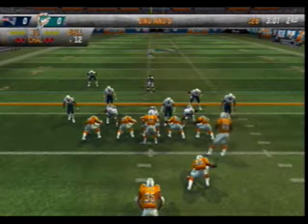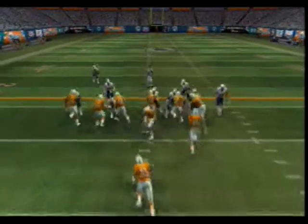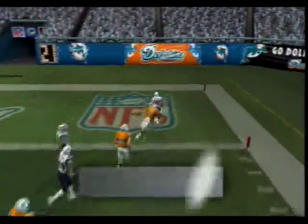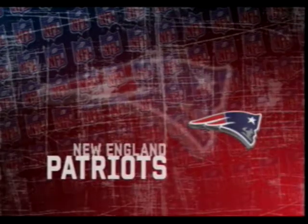Number 80 moves in motion. Let's go. Off to the tailback. Fumble. The Patriots grab the live ball. And he gets in there. Touchdown. Perfect place at the right time on that play. Fumble recovery and a touchdown.